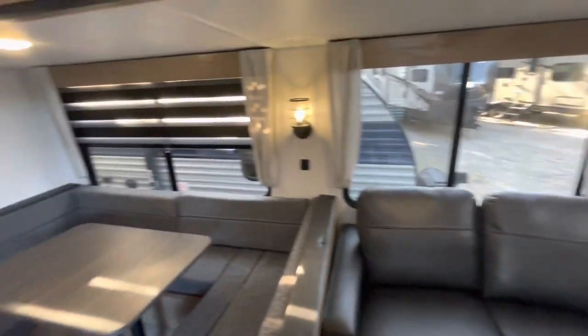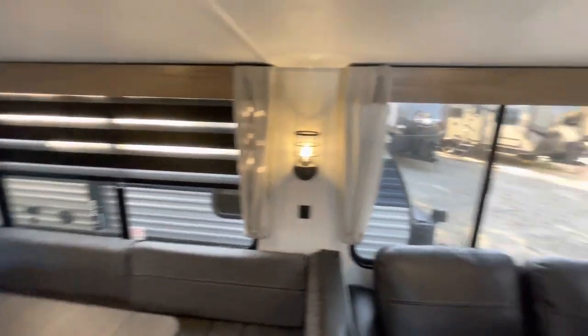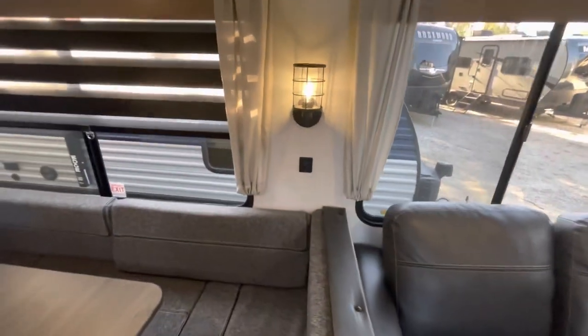You got large windows that open. You see the zebra shades. You can block out all the light, some. They roll up and down, nice and convenient. Your lights and charging areas. These shades, people really like the blackout and get them all the way up out of your way.